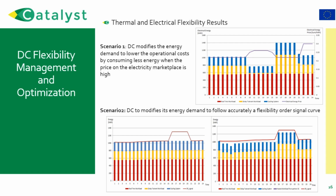By enforcing the optimization plan, the DC operational cost with energy, considering the energy price variation, represented by the purple line in the figure for 24 hours, is reduced by approximately 1.24%. In scenario number 2, the flexibility optimization action plan allows the DC to modify its forecasted energy demand to follow accurately a flexibility order signal curve.